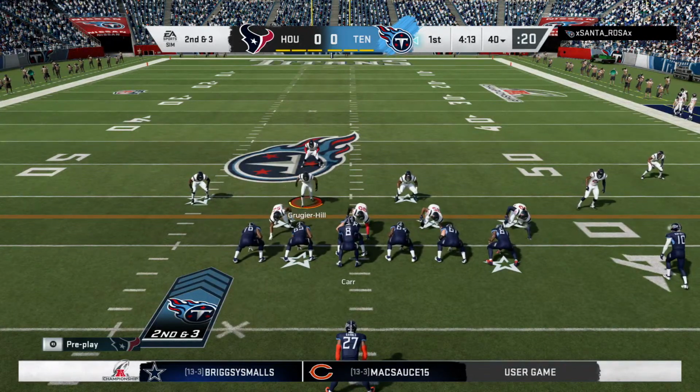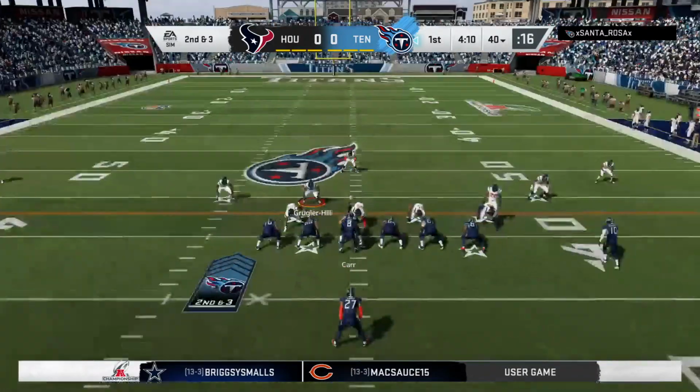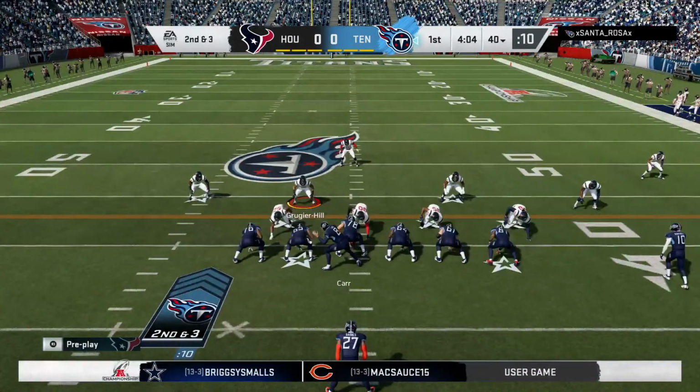Let's get off the field, D. Let's get off the field, D. Check. Crouch. Check. Kill.